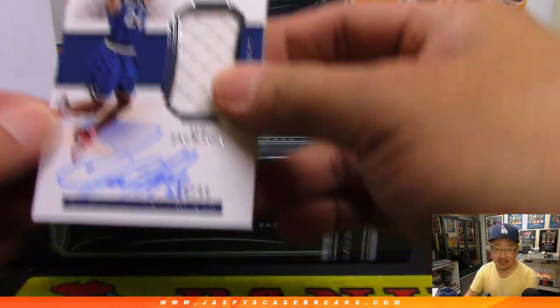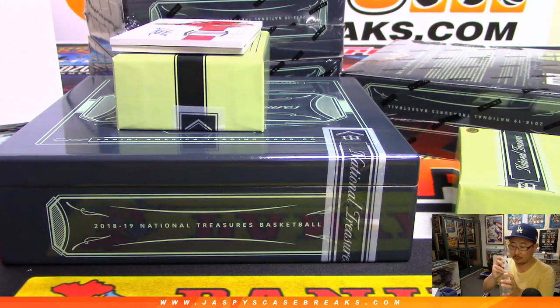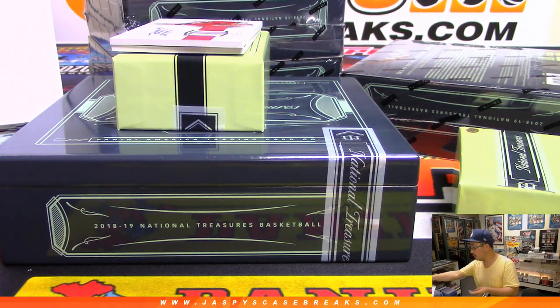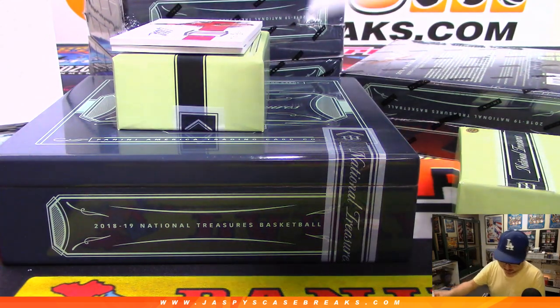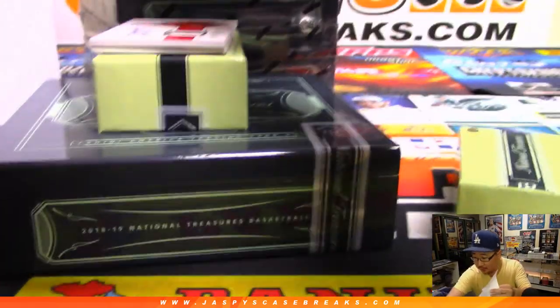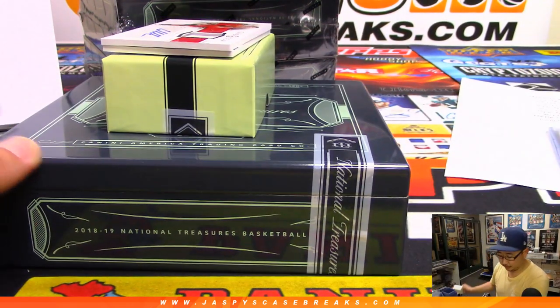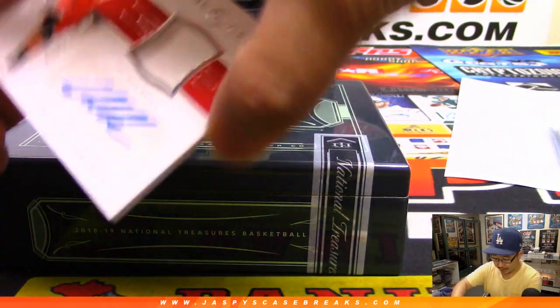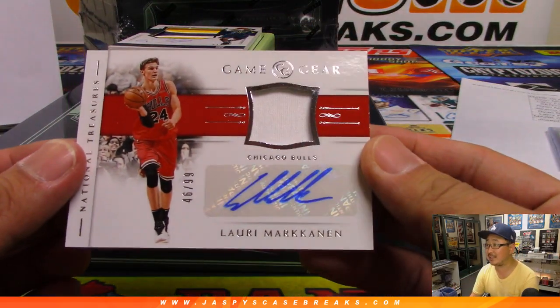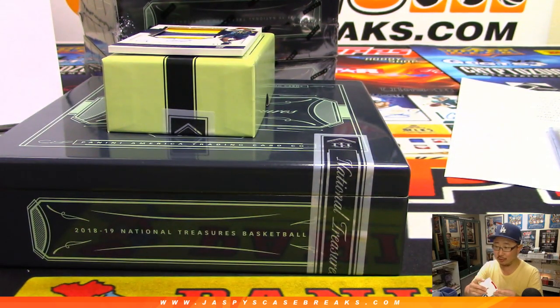19 out of 99 for the Dallas Mavericks. Dallas Mavericks spot random. Let's see who gets that one. Joseph Matthews with 9. Actually, I'm going to slide this box up here. We'll keep all those hits separate right over there. Game Gear jersey and autograph, Lauri Markkanen. Nice. 46 out of 99. Jersey and auto. Thomas, Bulls, last spot, Mojo.